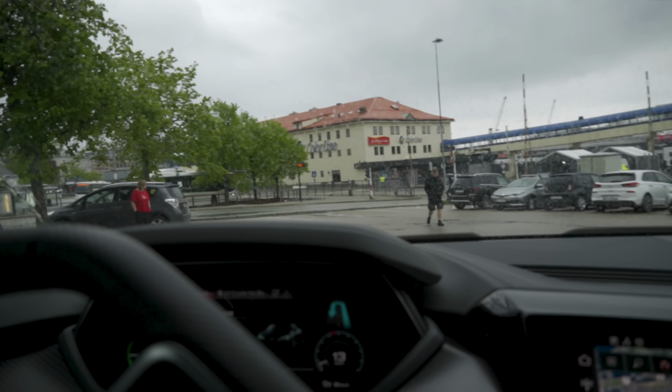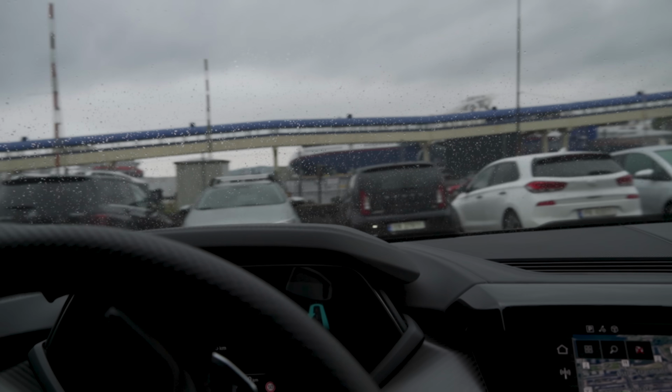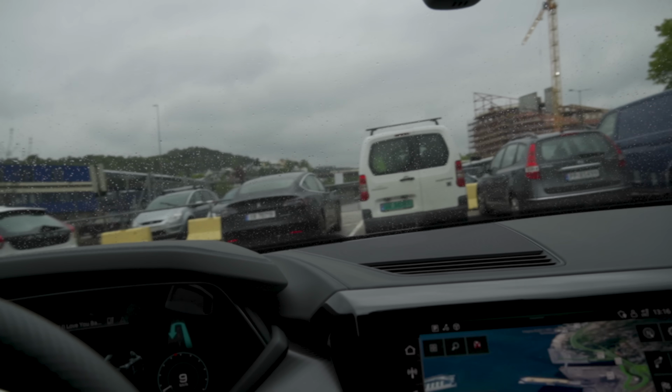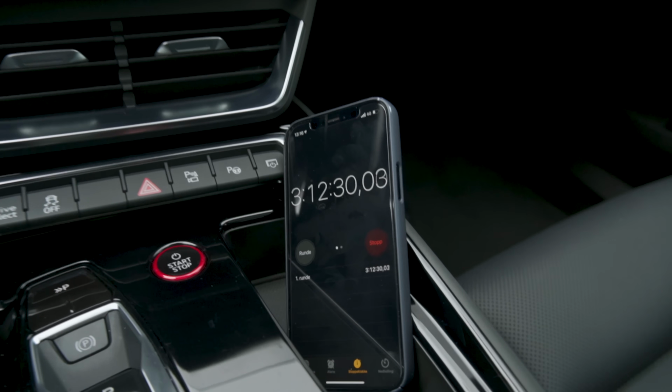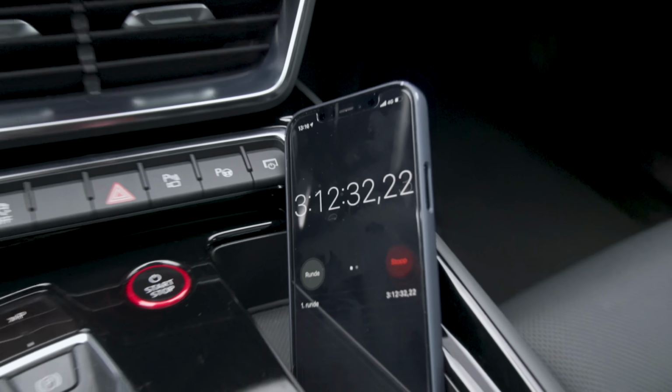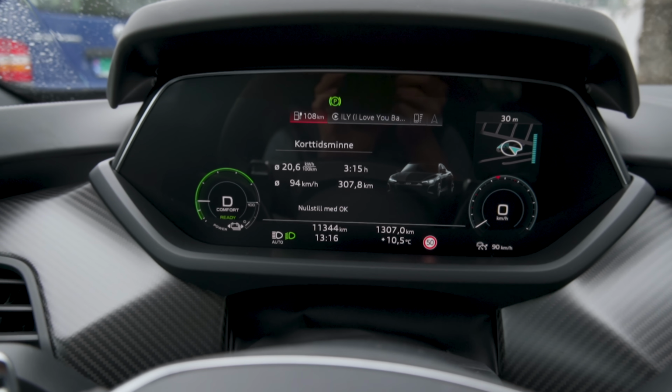Then he stops. Okay, so this is our turnaround point by the chargers here in downtown Kristiansand, by the train station. We're going to do a U-turn here, and then we're going to look at the time. So 3 hours and 12 minutes. Yeah, so a little bit of traffic. When we have a completely clean run, we are at 305, 306.